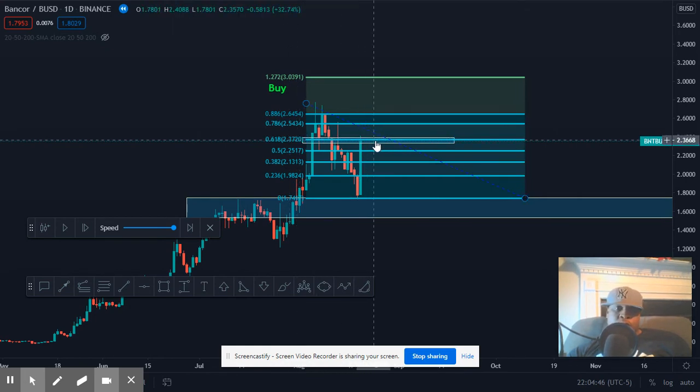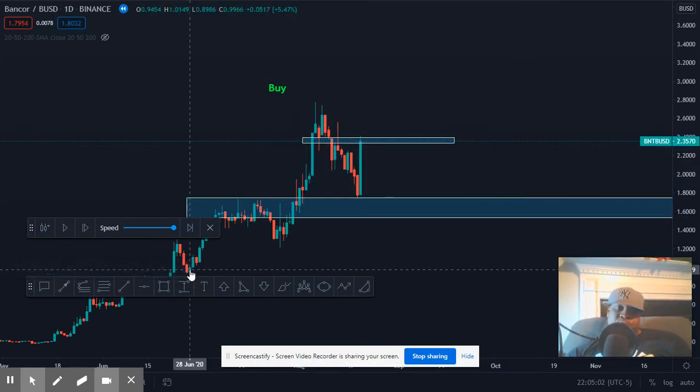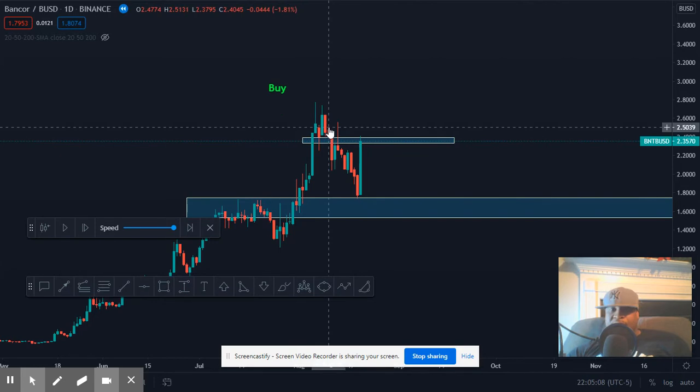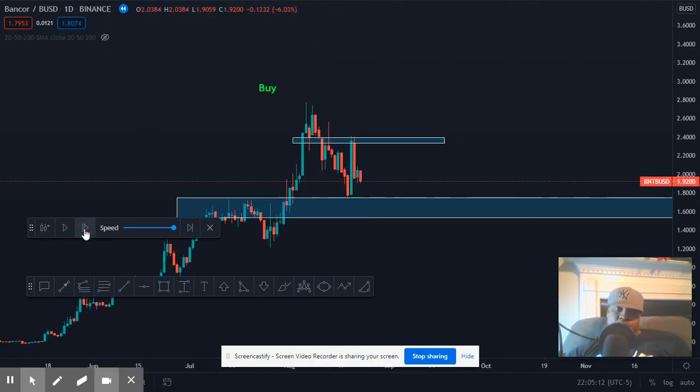Why would we want to go short now? Because this was a nice little bearish trend to the downside, and then we got a recovery or retracement. All right, so this gives me the sentiment that we possibly could be going lower because of this selling pressure. It's giving me an indication. All right, so with that being said, once again, somebody bought up here, but no, we want to be smart. All right, so let's play.